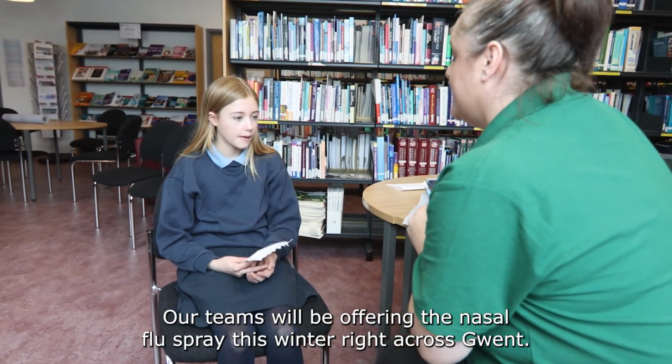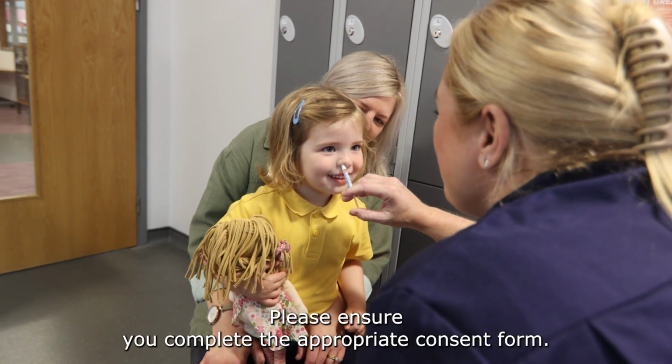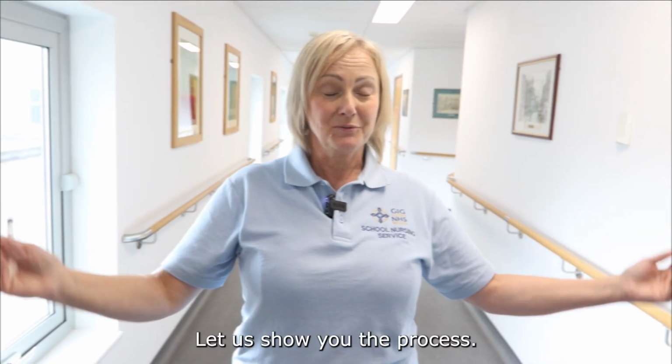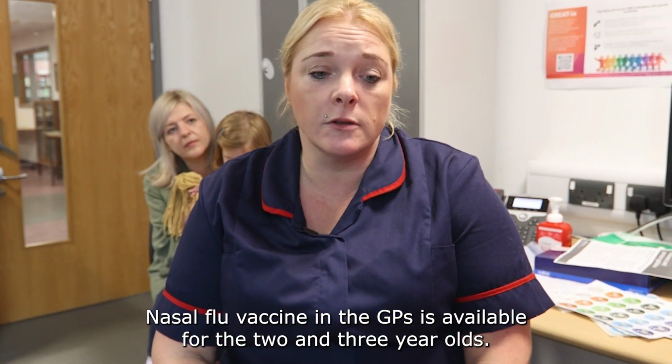Our teams will be offering the nasal flu spray this winter right across Gwent. Please ensure you complete the appropriate consent form. If all children aged 2 to 17 are offered the vaccine, let us show you the process. Nasal flu vaccine in the GP is available for the 2 and 3 year olds.